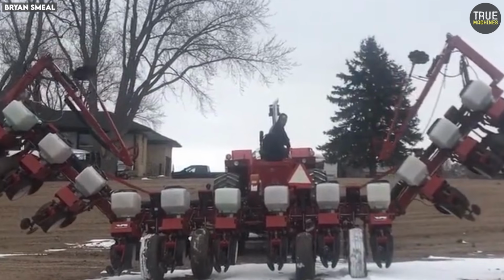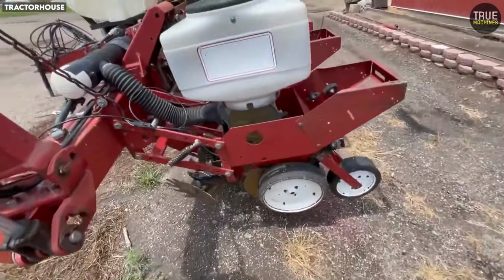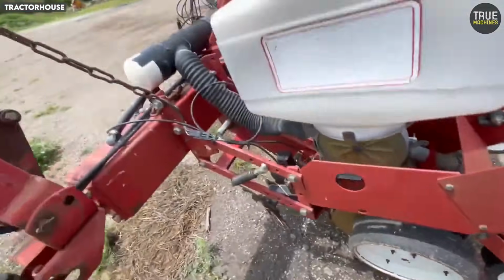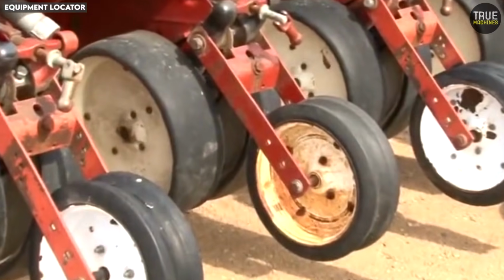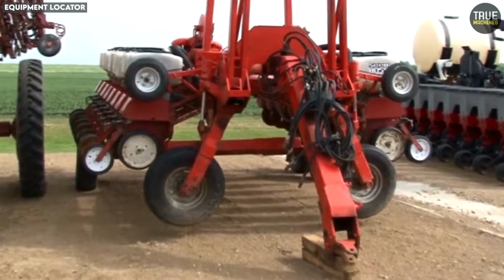The 5100's press wheels and depth control systems were particularly well designed. The parallel linkage maintained consistent depth even in variable conditions, and the press wheels provided excellent seed-to-soil contact for uniform germination. These fundamentals of good planting haven't changed, which is why 5100s still perform so well.